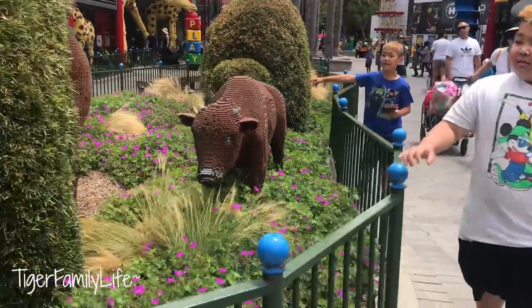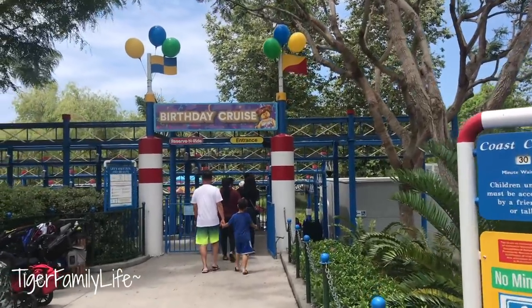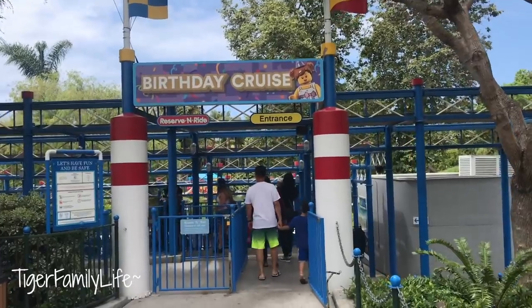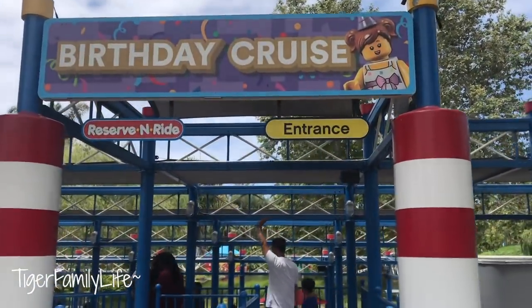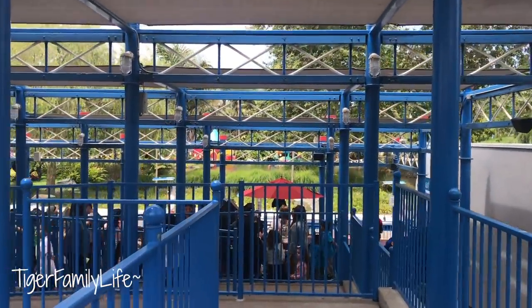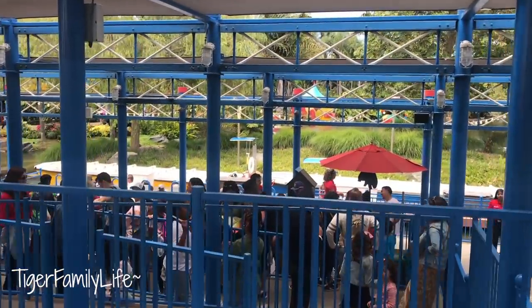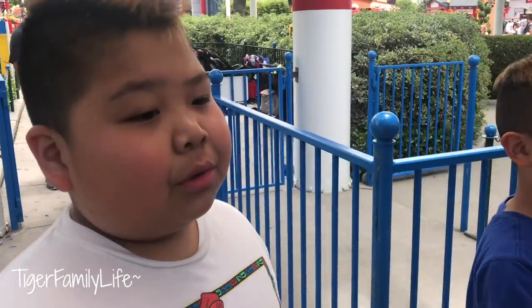Character meet. On the birthday cruise. Hope the line's not too long like the other two rides that we've been on. Let's check it out. The birthday cruise should be going around the Legoland, at least the inner part of it, on a pretty big little boat. Oh, the line's not that bad. It's a birthday cruise. It's your birthday.